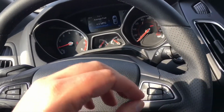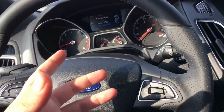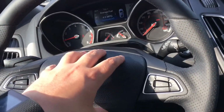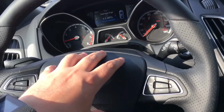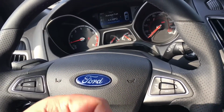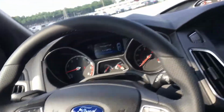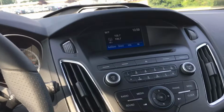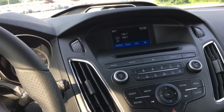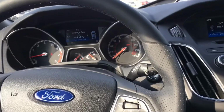Then also with the advanced track, how I was saying you have the standard, the sport, or the off, it allows a little bit of wheel spin to a degree. And what it does is it allows you to maximize the performance of the ST. So it gives a more experienced driver the ability to use oversteer through a corner. That way you can drift this thing sideways if you wanted to, if you have the ability and the skills to do it.